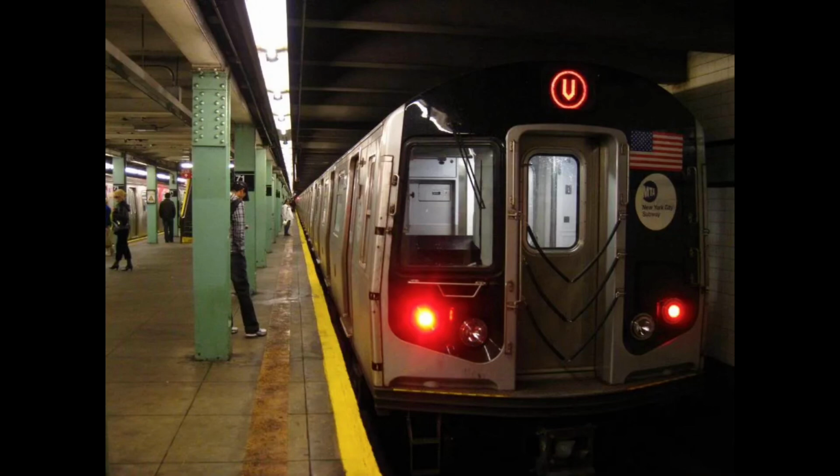The V ceased operations on Friday, June 25, 2010, with the last train bound for Forest Hills 71st Avenue leaving Lower East Side 2nd Avenue at 11:33 p.m., with the last train being an R160.